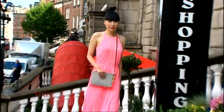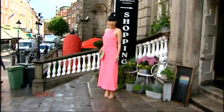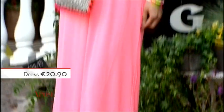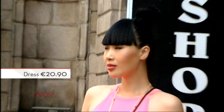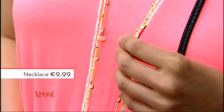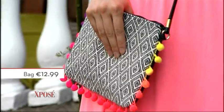I'm loving this colour, I have to say. Yeah, we've gone with this great maxi dress. It's got that neon going on. It's coming in from Gap. It's a great length to this and a great shape to it as well. Then accessory-wise, I've just teamed it up with a beaded chain, which has those acid neon tones going through it. And then just the bag.